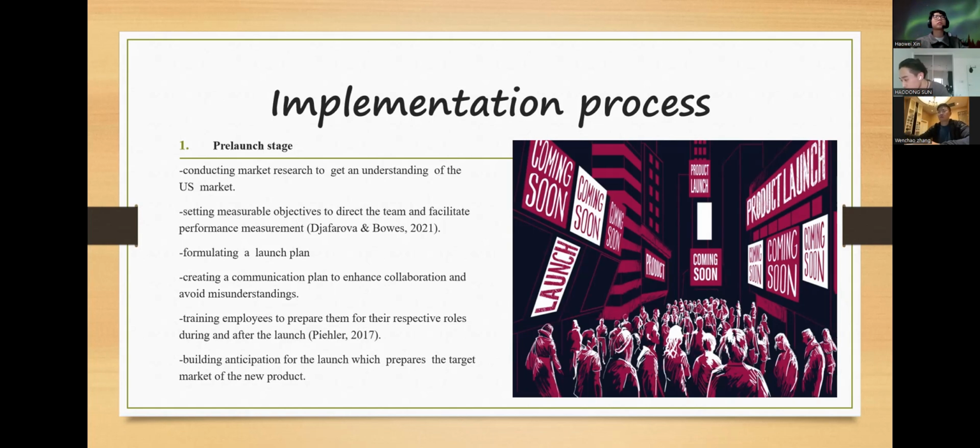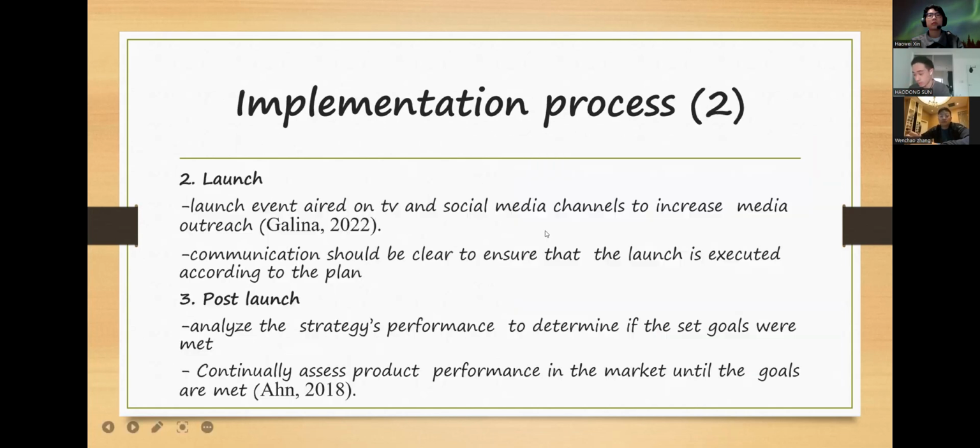The fourth step is to produce essential documentation. Here the project team will ensure that the new product is in line with the market requirements and the regulations in the US. The fifth step in the first stage involves training employees who will interact with the customers during and after the launch.